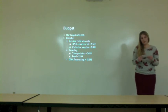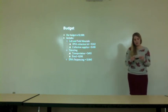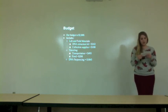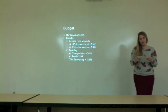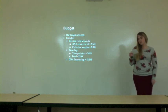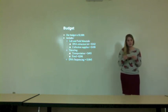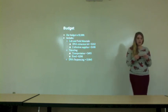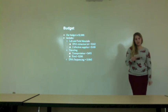The lab materials will include $162 for a DNA extraction kit for 50 DNA preps, including 50 mini spin columns, proteinase K, reagents, buffers, and collection tubes. Travel expenses will consist of transportation and food for $493 and $200 respectively. It is understood that this amount will not cover the entire cost of the collection trip, and the researchers have agreed to pay the difference out of pocket.